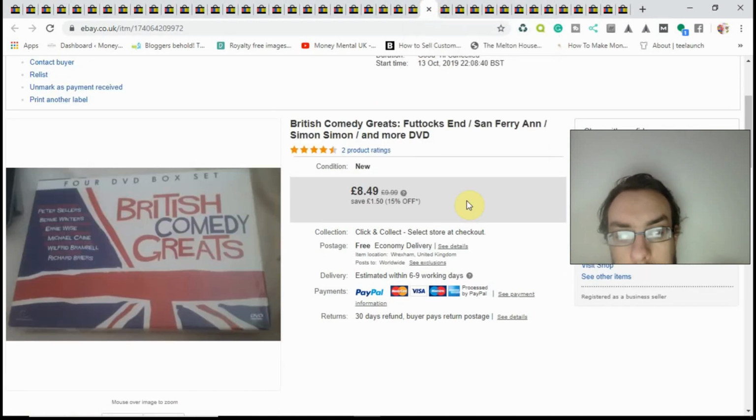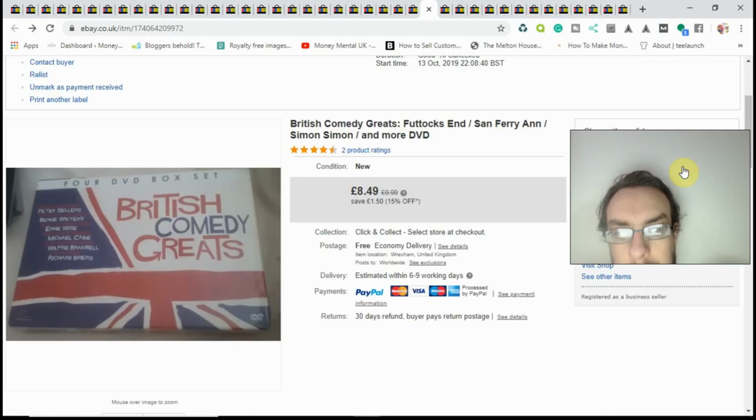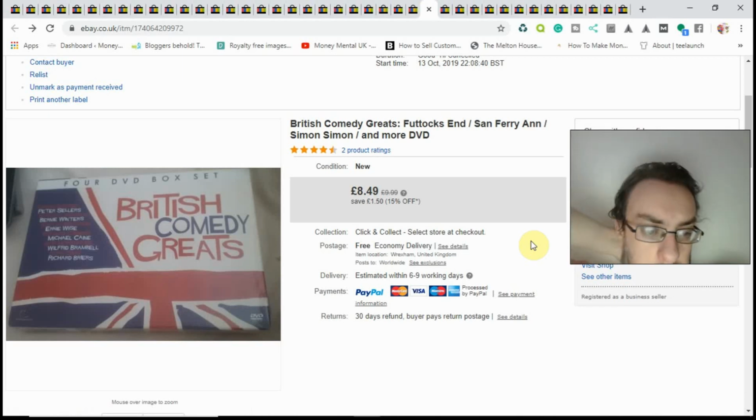So yeah. Next, this Cash Converters pickup. Again, this is a really early picture for me. That's my bed. You can even see my laptop there in the corner. But yeah, this British Comedy Greats. Picked this up in Cash Converters for £1 purely because it was brand new and sealed. But I had this listed for about a year, and then it just sold £8.49. It's quite large, so I went small parcel. So I only made about £2 or £3 profit on this. So obviously I probably wouldn't bother picking it up again, but I definitely wouldn't get it if it wasn't new and sealed. But it does show you that you can pick up stuff in places like Cash Converters and make money on it.